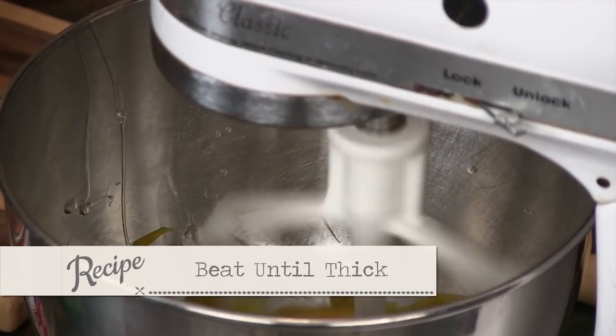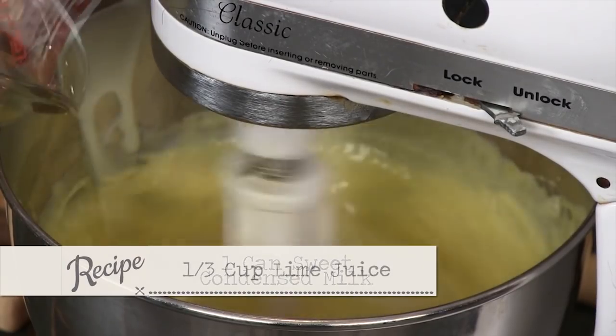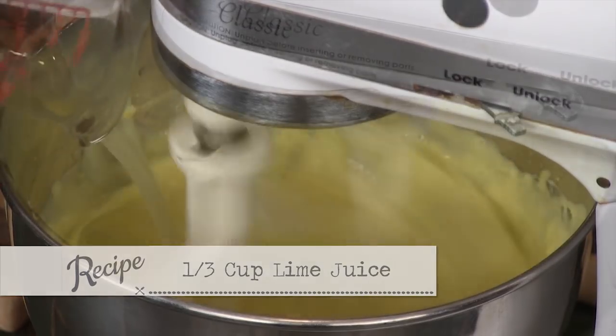And we're going to mix that up. And once that's beaten and gotten thick, we're going to add our Eagle Brand. Just a little bit of that. Mix it. And then we're going to add a third cup of lime juice. And we're going to let that get thick.